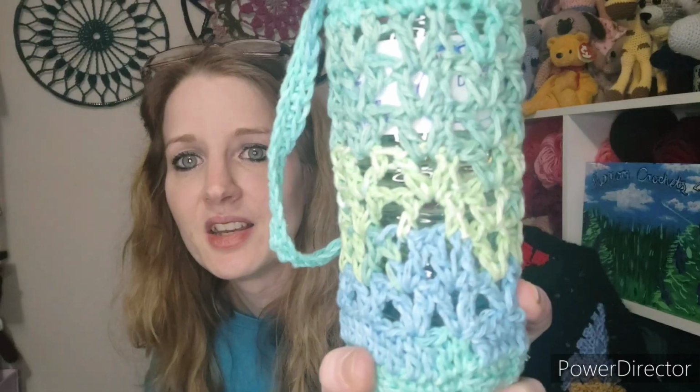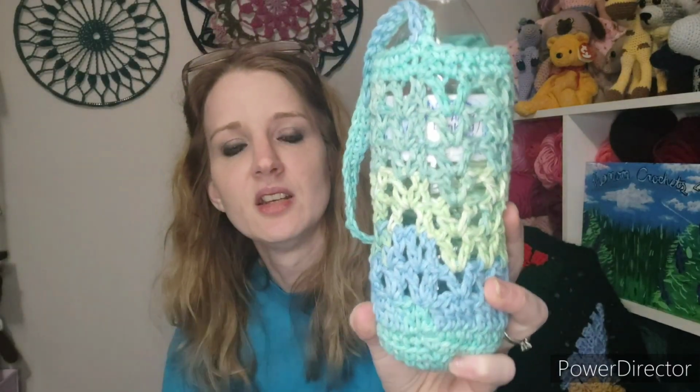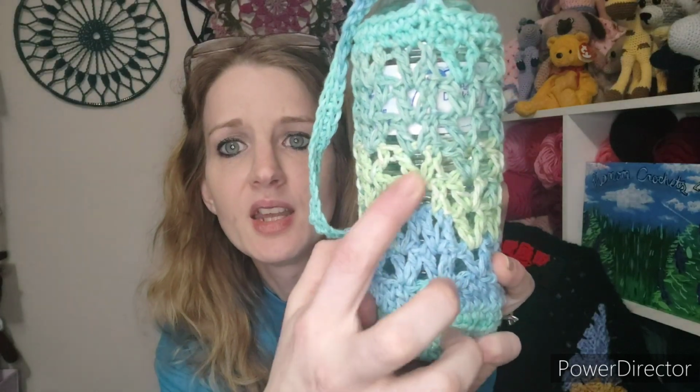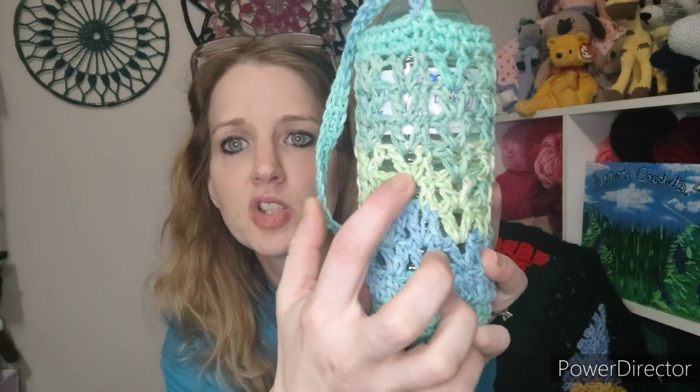And when I was doing the V-stitches, this is one of those bottles that kind of goes in, you know. So I did have to decrease, and I was like, how do you decrease a V-stitch? I didn't want to look it up because I'm sure there's a better way to decrease. So you can see where I actually did decrease right here. I just put a double crochet in one V and then a double crochet in the other with the chain one in the middle to decrease. It doesn't look that great, but it works.